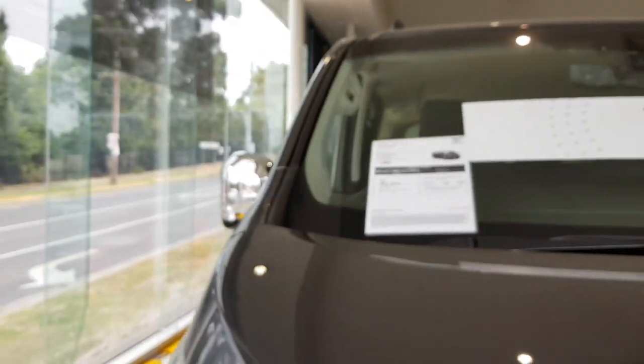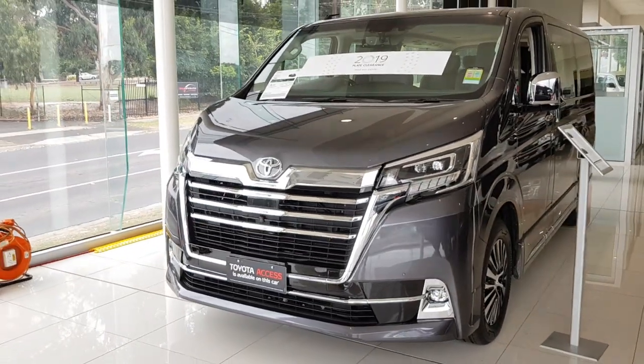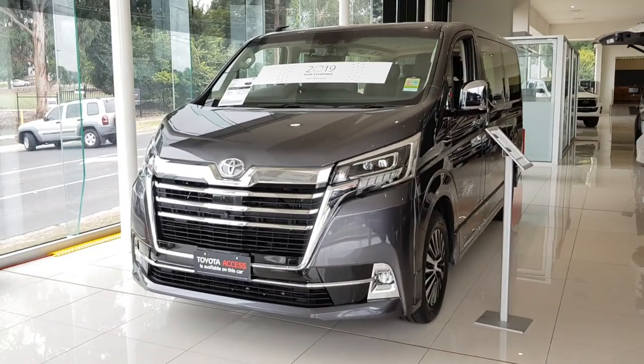Well, that's my little walk around of the all new Toyota Granvia VX. Sorry for mistakes during the video. A little bit under pressure because there's customers wanting to see the car.